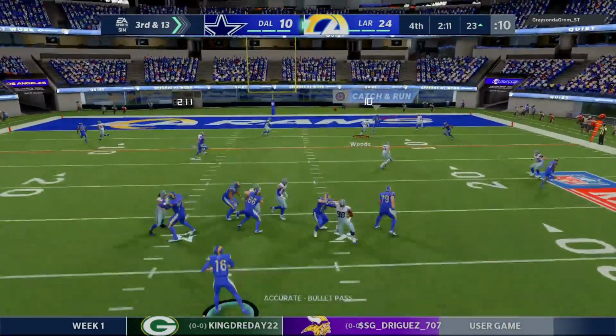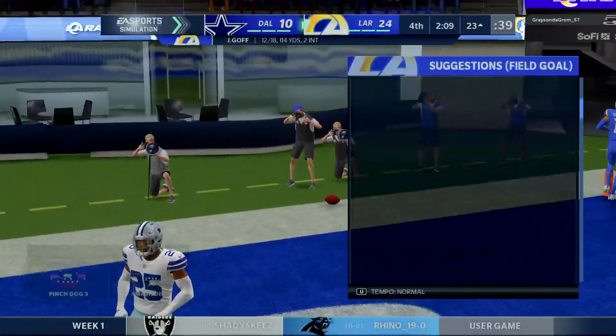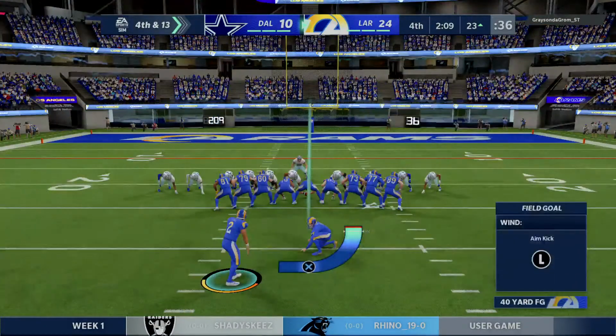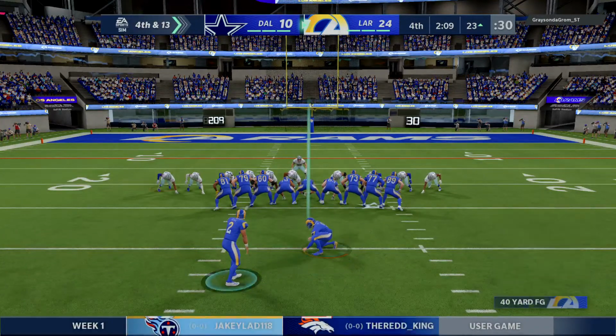Now Goff. It's incomplete, almost intercepted. He had a great shot of picking that off in the end zone. It brings up 4th down. On for the field goal, a 40-yard attempt.